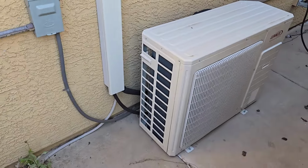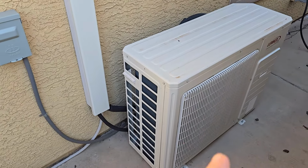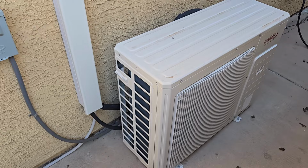First things first, you need a mini split. This is what frustrated me when I was having this conversation with this guy. I told him the main thing you need is a mini split and dehumidification. And he says, what's a mini split?